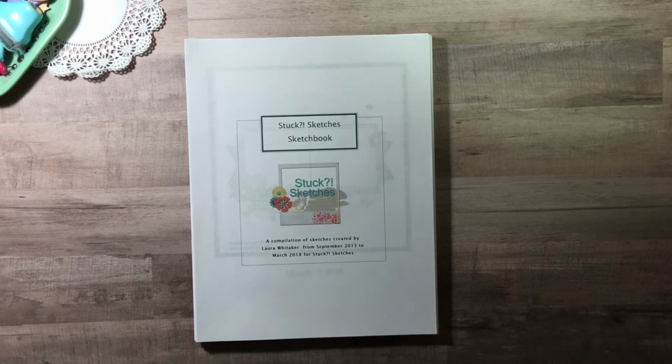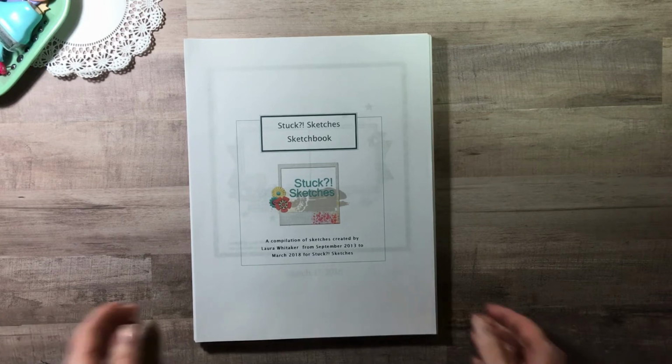Okay, so I came across Laura Whitaker a few years ago, and I was just so excited because I love her style. I love how she uses product. I love how she can just take a little journaling card and turn it into an embellishment. She amazes me. And so she knows I'm a big fan of hers.